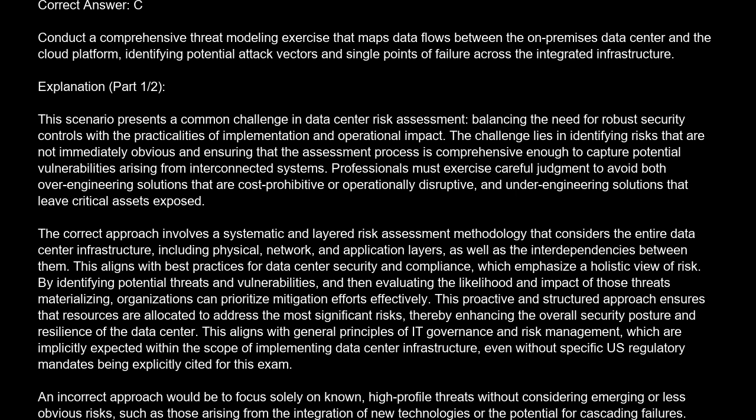By identifying potential threats and vulnerabilities, and then evaluating the likelihood and impact of those threats materializing, organizations can prioritize mitigation efforts effectively. This proactive and structured approach ensures that resources are allocated to address the most significant risks, thereby enhancing the overall security posture and resilience of the data center. This aligns with general principles of IT governance and risk management, which are implicitly expected within the scope of implementing data center infrastructure, even without specific U.S. regulatory mandates being explicitly cited for this exam.